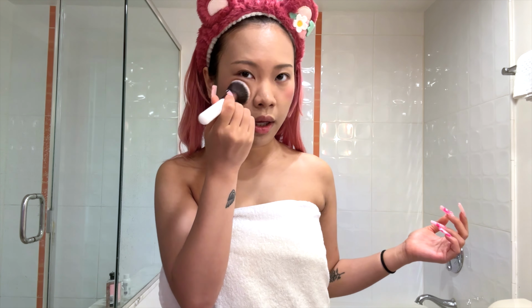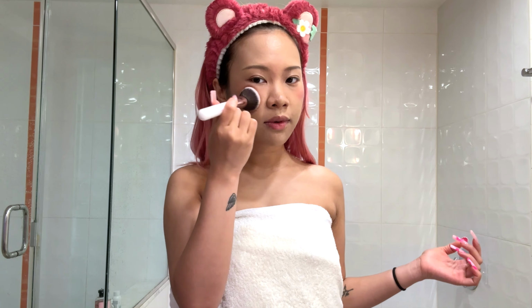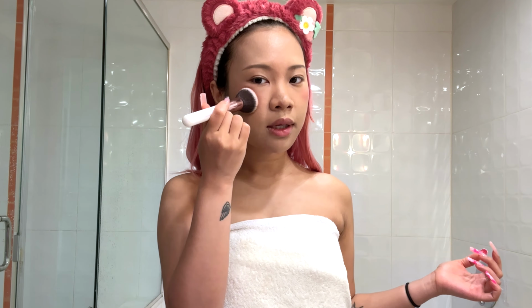Basically for blush, I kind of put it on the apples of my cheeks, and this brush really just fits my cheeks. And it goes from here up to here like that.